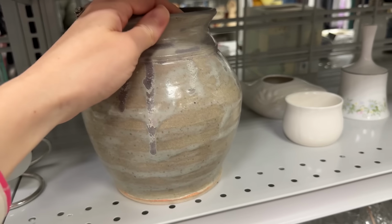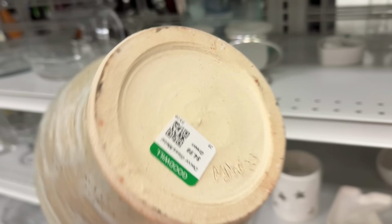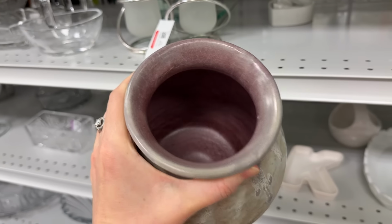Walking into Goodwill number 3. This is a pretty studio pottery piece. It's really big. Ooh, I like the color inside. It is $4.99. I may have to get this.